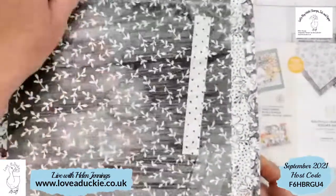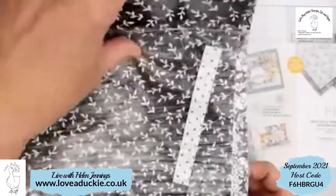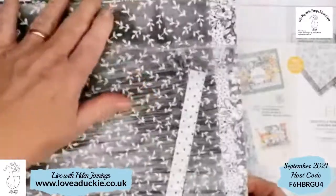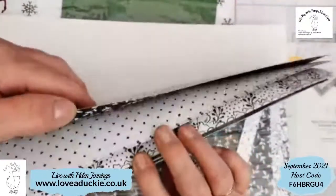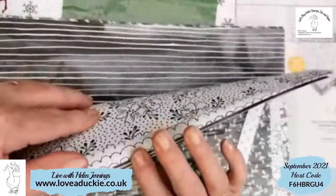Now we have the hand-penned bundle in the annual catalogue, which is really beautiful, really beautiful pastels. This coordinates with that bundle, but you don't obviously have to use it with that bundle, but it's all black and white and so useful.